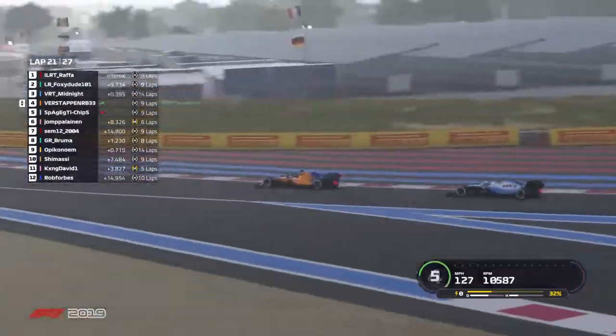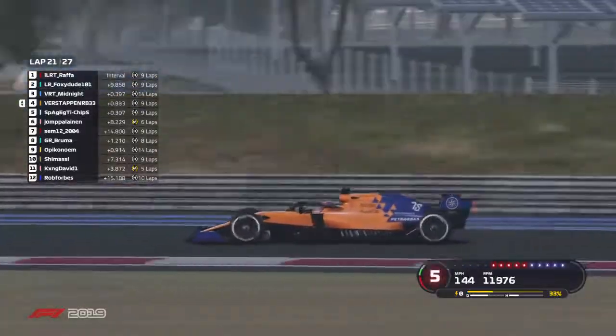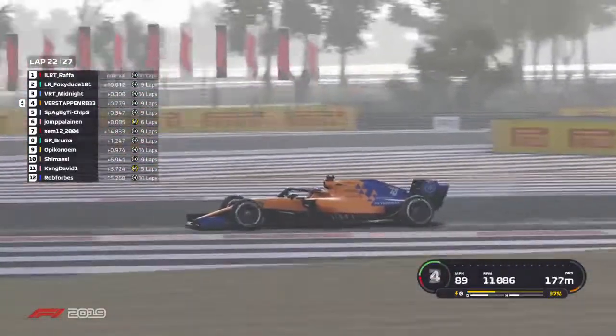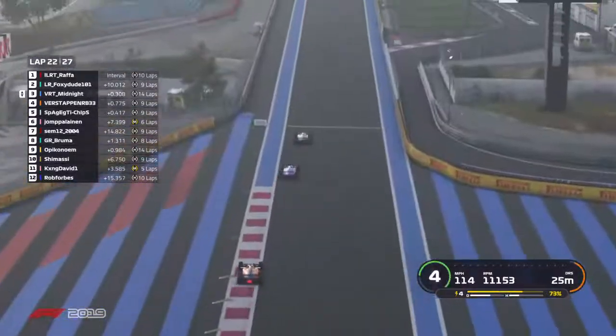As that was a bit of oversteer there for Spaghetti Chips, and that's going to cost him the position there to the McLaren. Kind of missed that on the cameras, but yeah, that was not ideal for the Williams driver, and it's cost him the position, and it's down to 5th for Spaghetti Chips.